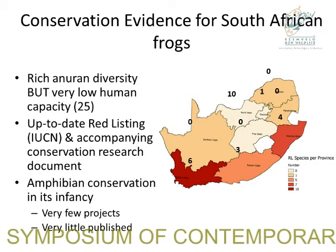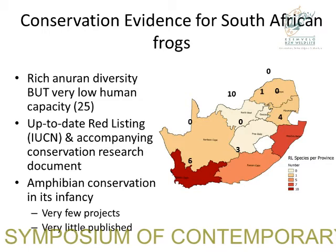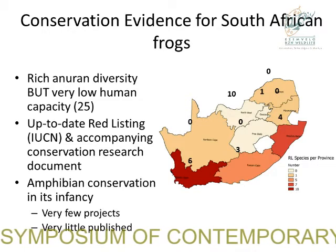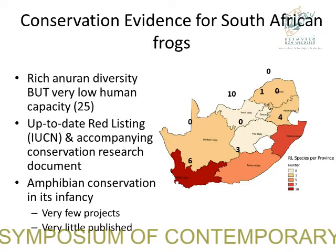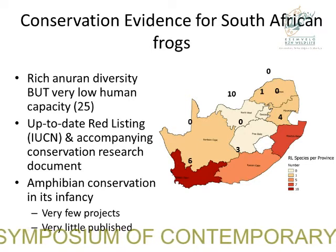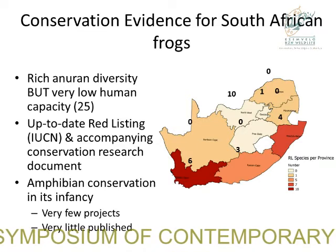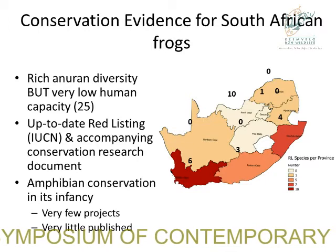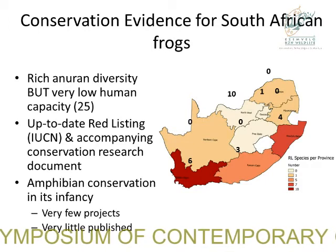In KZN, there are now about 4 people actively working. Eastern Cape, around 3. And Potchefstroom, where there aren't any actual threatened frog species, there's a really good group contributing to conservation research. Our red list process for amphibians in South Africa is actually really up to date.